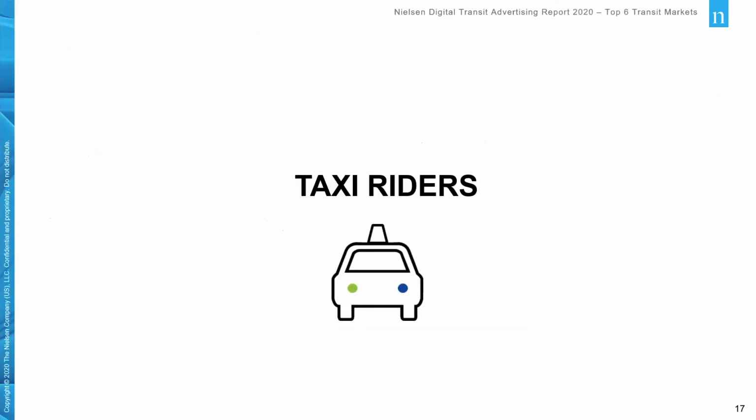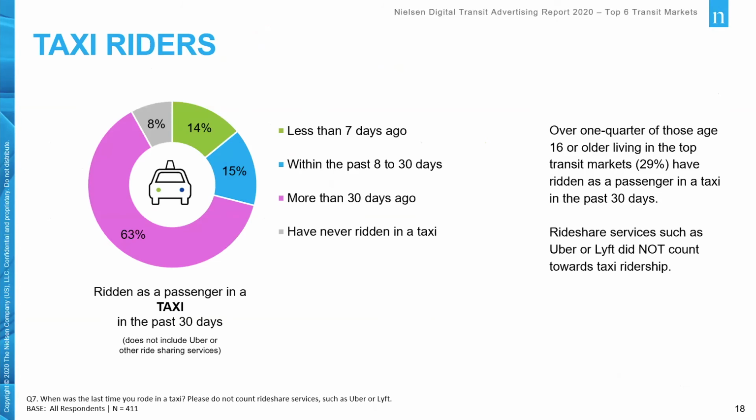So now the last thing we're going to look at here is taxi riders and taxi advertising. So in these markets, we have a good deal of people that have ridden in a taxi in the past 30 days. So 29% of people in the 6 markets we were looking at had ridden in a taxi in the past 30 days. And we're not counting ride shares here. We're not counting Ubers and Lyfts. These are specifically your more traditional taxi cabs. So you have 29% that have done it in the past 30 days. And when you're looking at longer periods of time, we see almost everyone in these markets have ridden in a taxi at one time or another.